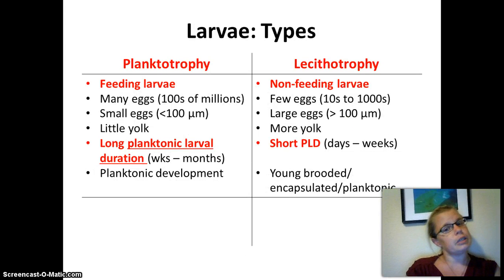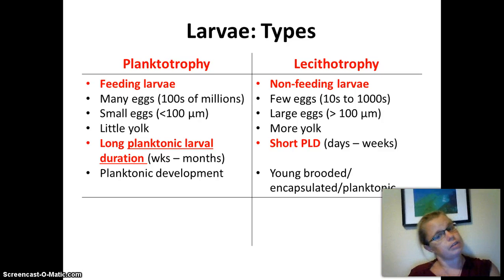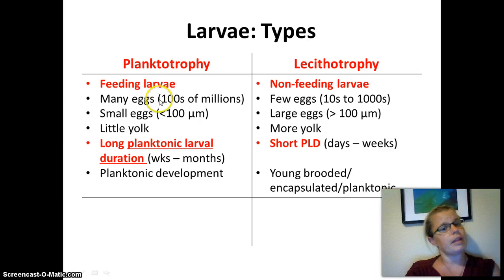Okay. So, what are the two main types of larvae? Like I mentioned there, some larvae can feed, and therefore they can stay in the plankton a lot longer. Some larvae don't feed, so they can't stay in the plankton very long. So planktotrophic larvae, imagine that, can eat plankton. And they are feeding larvae. And so the organisms that do this, they produce many, many, many eggs, hundreds of millions of eggs that are really small. And they don't have much yolk, so they don't take much energy to make them, so that's why they can make so many. And they tend to be in the plankton for a really long time, like weeks or months. And so they're doing most of their developing when they're in the plankton.